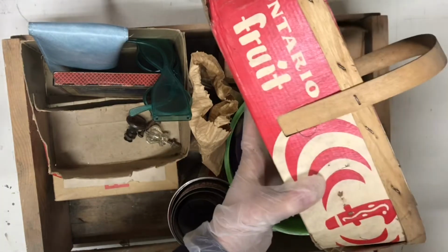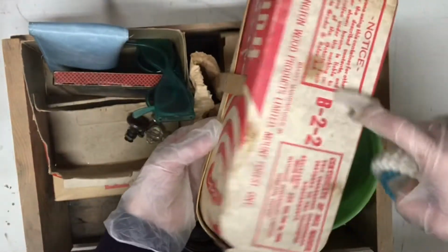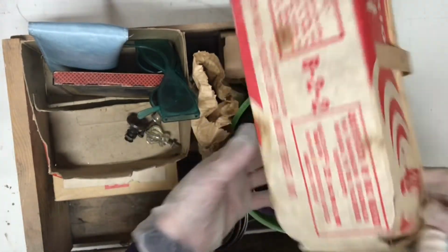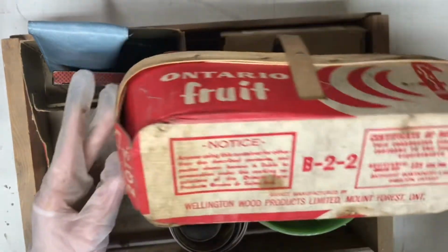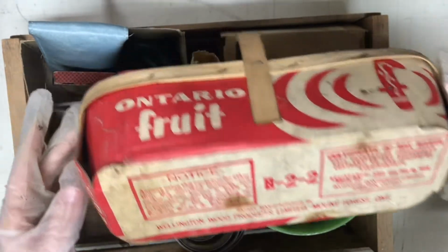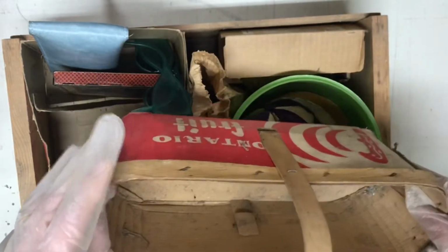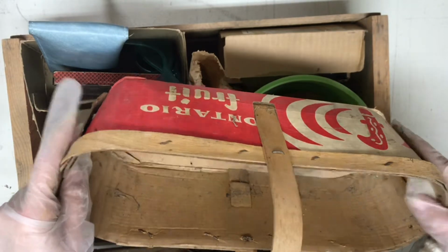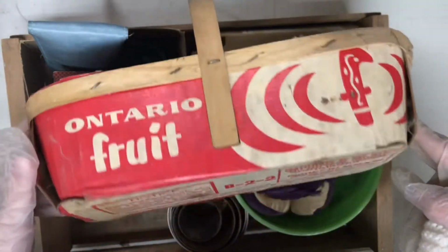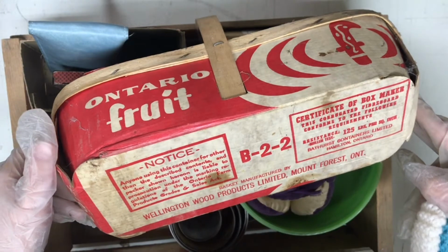This is a basket of fruit from Ontario. The handles are wooden, but the base of it is cardboard. It's kind of a cool piece. I wonder what kind of fruit was sold in there. What kind of fruit does Ontario sell? What do they grow in Ontario? I know they grow tomatoes. They have vineyards, tomatoes. They have some decent weather there.